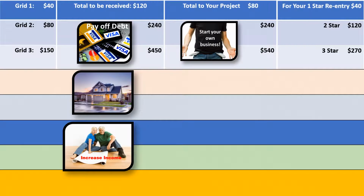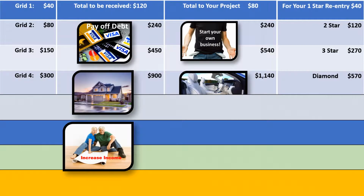How many people live in a home? Most people. Can't say anybody anymore because there's a lot of them living on the streets, okay? But for most people, the average house payment's $1,040. It's going to cost $570 to join plus the $25. That's why I said $700 is less than that. But you're going to receive $1,140 every time you fill up that grid.